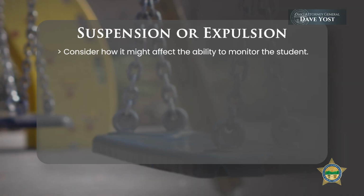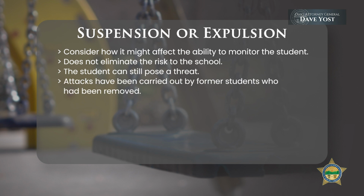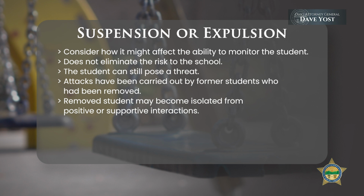Hardwick makes an important point. Removing a student is one risk management option. However, the team and school administration should consider how it might affect their ability to monitor the student. Removing a student from school does not eliminate the risk to the school. A student can still make or pose a threat, and school attacks have been carried out by former students who had been removed. In fact, a suspended or expelled student might become isolated from positive interactions or supportive relationships they have at school. Teams should develop strategies to stay connected to a suspended or expelled student to better determine if their situation is getting worse or if the concerning behaviors are escalating.